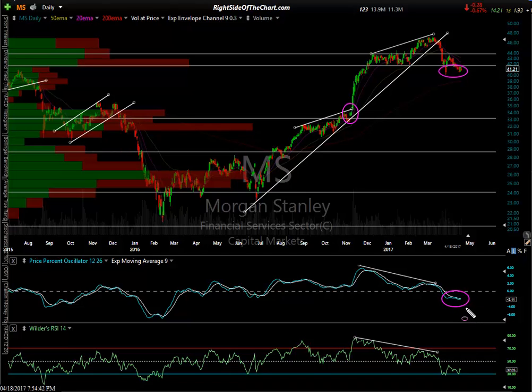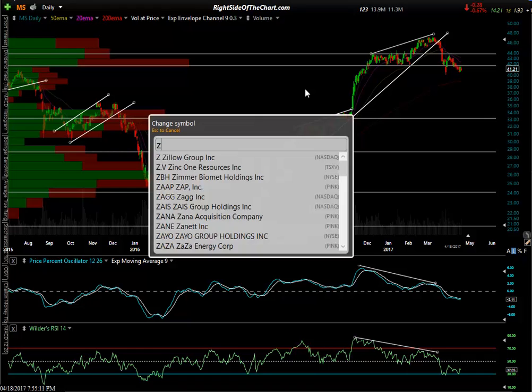At least on the daily chart, the PPO is still pointing lower. About the only thing it has going for it is it's oversold. But remember, as I often say, oversold can become more oversold, or it can stay oversold for an extended period of time. So oversold by itself is not a reason to go long. It's not a buy signal. It is a caution sign that the stock's probably getting a little stretched and may be due for a bounce. And the last one here that we covered was AXP.